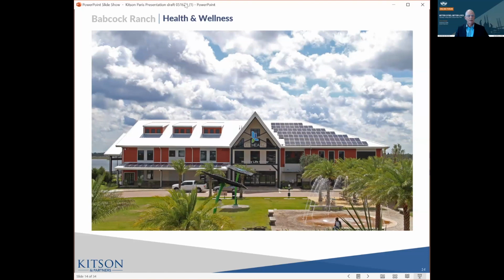And what we've done at Babcock Ranch is really made it easy for people to be outside, to be a part of nature. Our goal is to get particularly young people out from their computer screens and virtual reality and into the real world, because it's beautiful. And we want to encourage it, make it easy for them to go outside and to be a part of this great world that we have. We want kids to be out fishing and riding their bikes and interacting with each other. And so health and wellness was a key part of that.